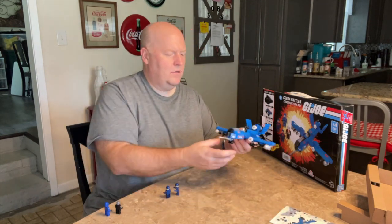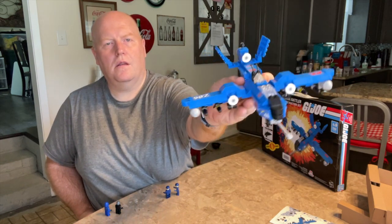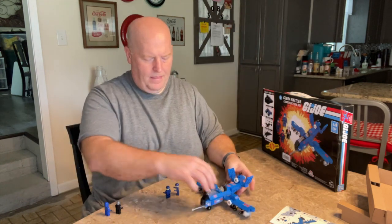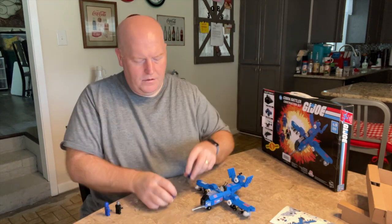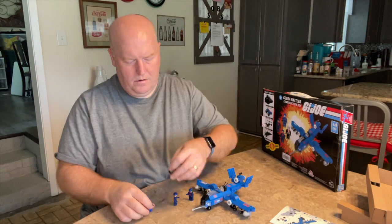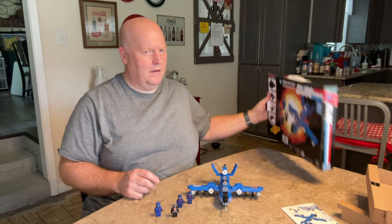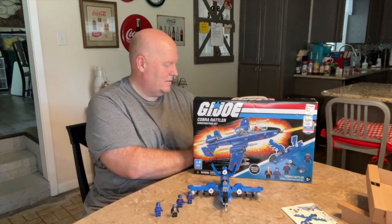After a lot of stress and doings, there's the finished product. Down to wheels. And then of course we've got two regular Cobra soldiers, Cobra Commander and Destro. Considerably a little bit more complicated than the previous one, but still a pretty good time altogether.